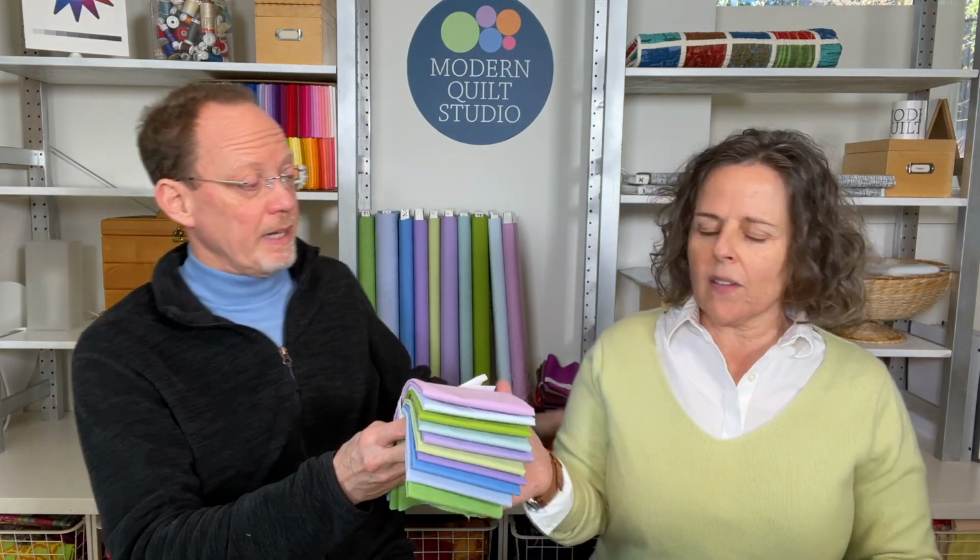And Weeks mentioned that it works really well with the Superior Solids Vanilla, which is a very gentle off-white. I'm actually going to grab that bolt. Okay, hold it up so they can see it.